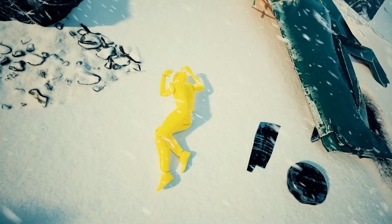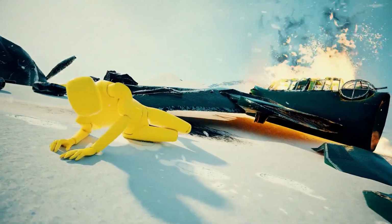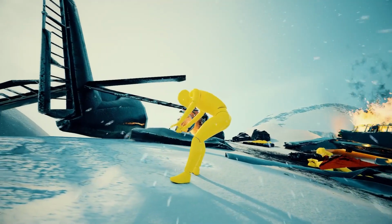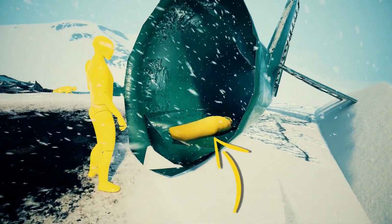Some crawled out of the wreckage, and others had been thrown out into the snow during the crash. Most of them couldn't even remember the bang or the impact. The crew managed to pull the trapped pilot out of the wreckage and put him into a sleeping bag inside the back part of the plane.